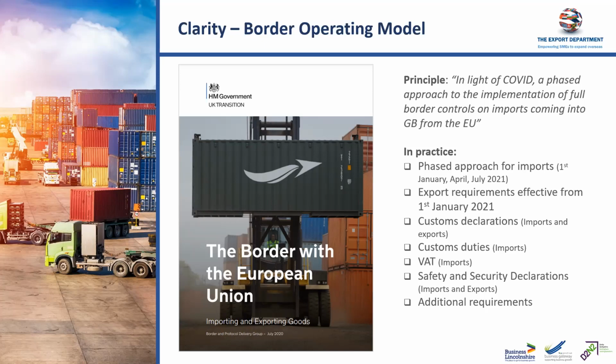Well, as an importer, you'll have to complete customs declarations to clear your goods at UK customs. Any customs duties applicable to your goods under the new UK global tariff, which we're going to have a look at in a bit, will need to be paid. So you'll need to determine the origin, the classification and the customs value of your goods. And as I said earlier, there are options available to defer any payment that's due, which will help enormously.